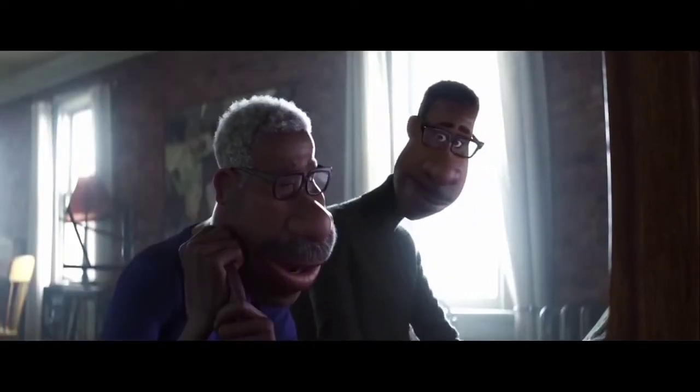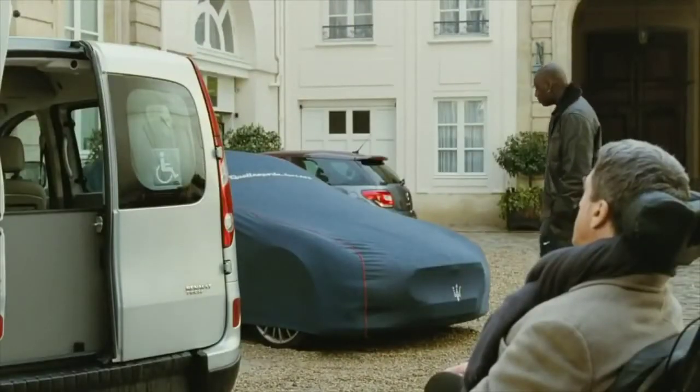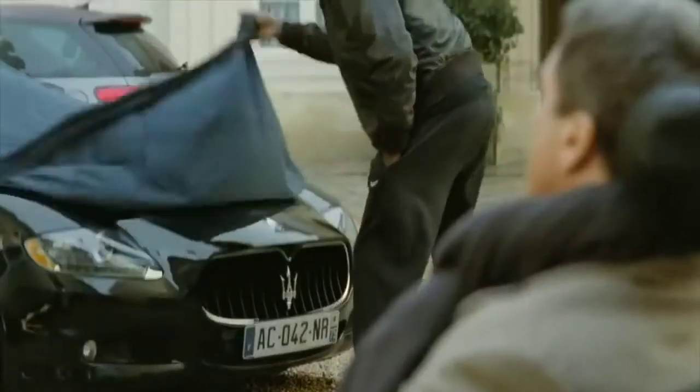Or stunning creativity like this. When the carer discovers a sports car owned by the quadriplegic that he cares for, he takes him for a drive in it.